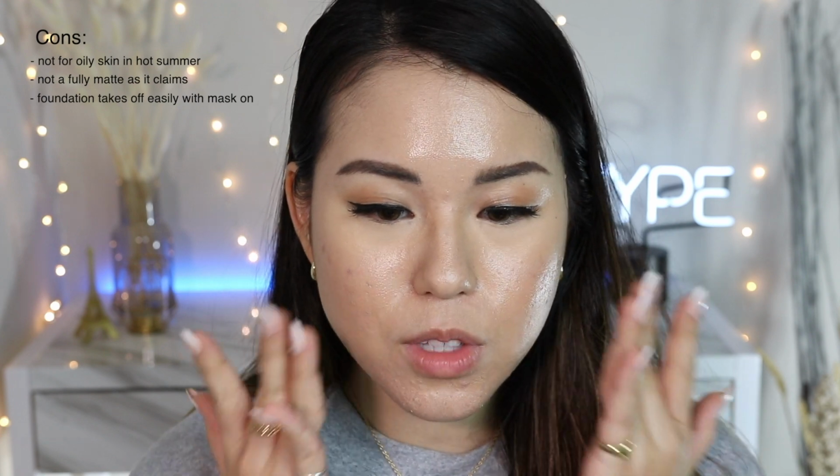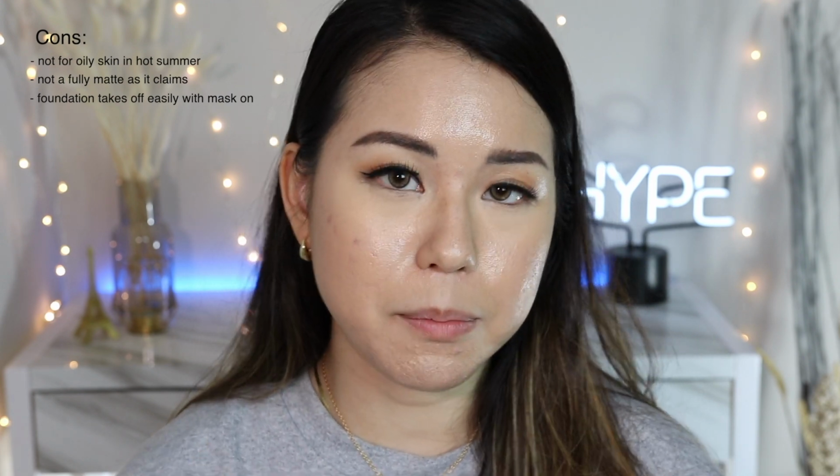And I would say with oily skin with this type of foundation, once you tap your finger onto your face, it will just take up very easily. So be aware of not touching your face, and also with the face mask, it does take off easily with the foundation and you might have to touch it up. So that's the downside of this kind of a balm foundation.